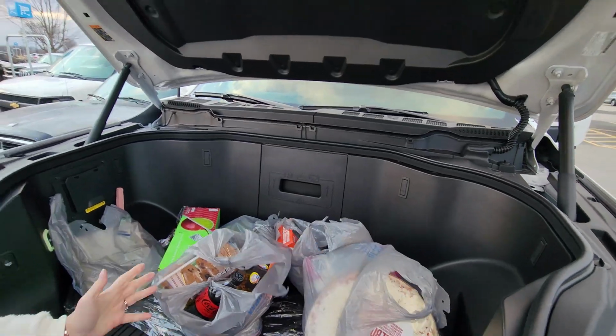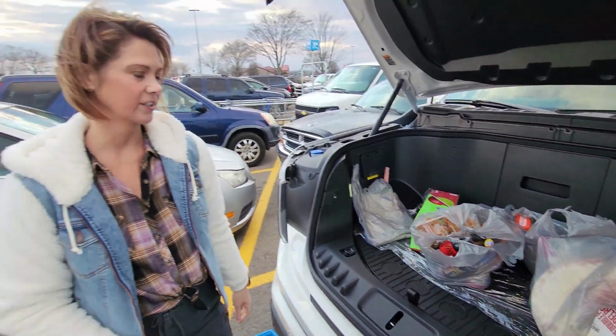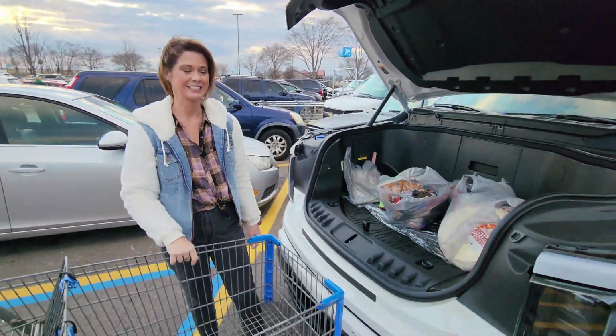This would be a perfect daily driver for me, Jim, wink wink, because of the frunk. The frunk is amazing. I can put the groceries in there. If I need to travel, I can put my suitcases in there. I don't have to worry about piling things up in the cab or in the bed of the truck where it's gonna fly all over the place depending on how much stuff you have.